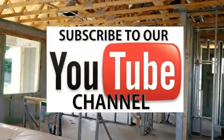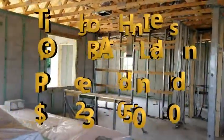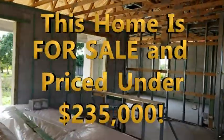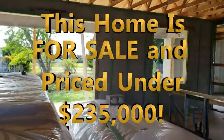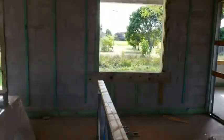This home is for sale. Let me put a price on the screen. This home is priced under. There you go. And stay tuned, because in just a couple seconds, I'm going to put pictures up of what this looks like completely finished and staged with furniture.